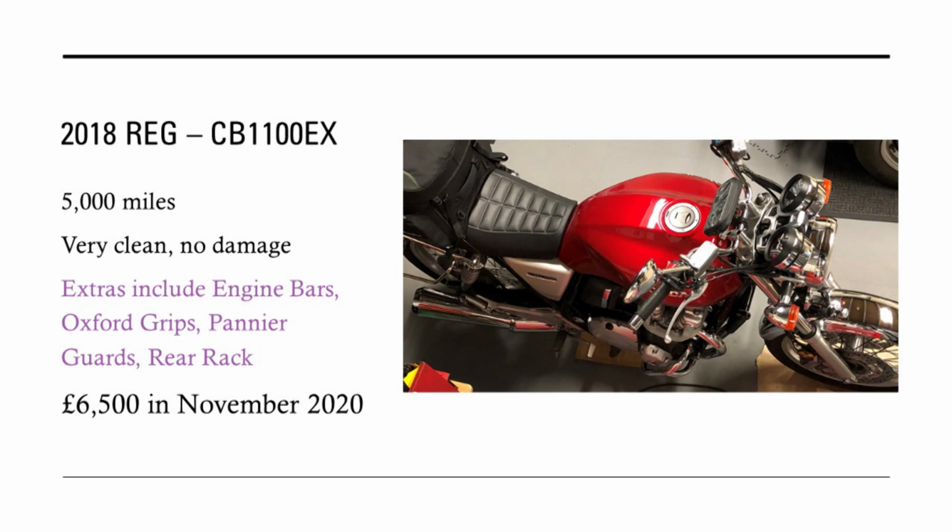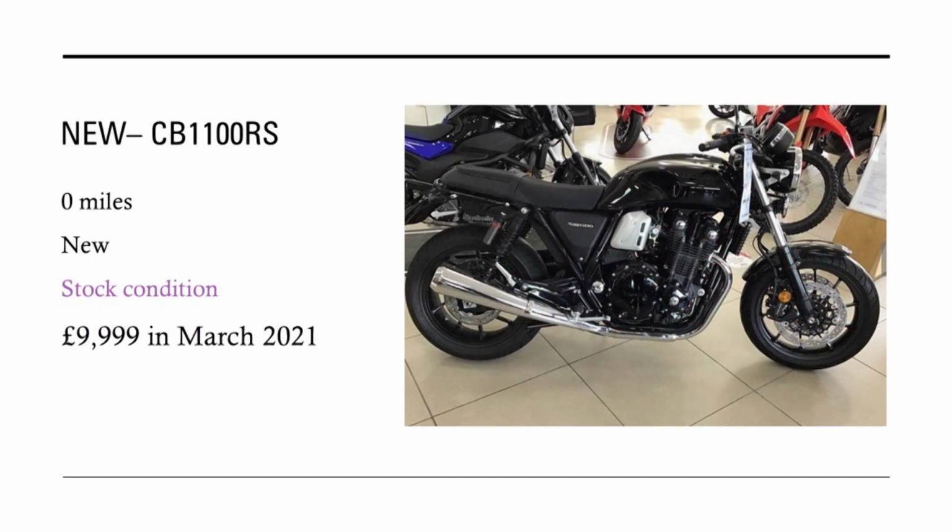Let's have a look at some of the others that are on sale now. Here's a new CB1100 RS actually. Just for reference, 9,999, so £1 under 10 grand. They're for sale, and there's a couple of those kicking around, March 2021, 10 grand. That's just to put a marker on what you can get a new one for. That's the RS.